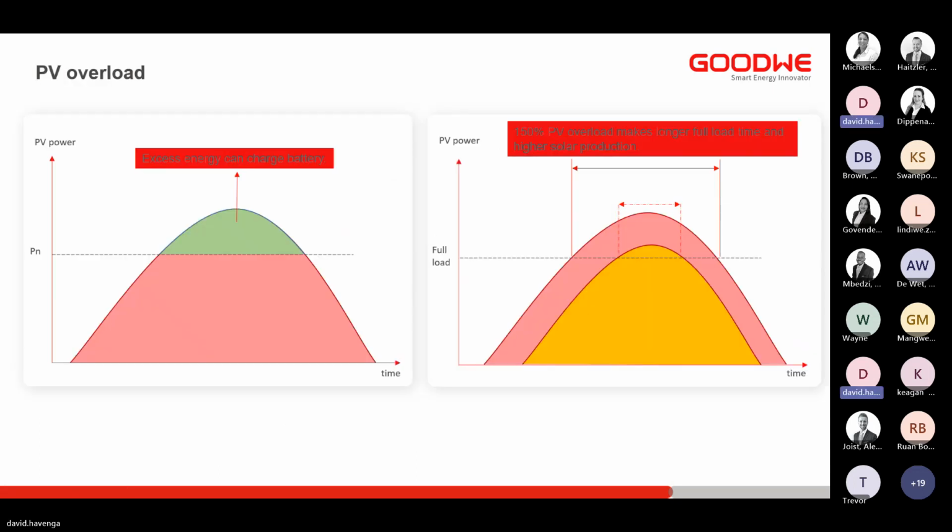So this is just an example. When we typically DC oversize on an on-grid inverter, all that does is get us earlier to our peak. As you can see here, the peak is reached earlier and the peak ends later. All of this excess energy is typically lost. Now we can use all of this energy to charge the batteries.